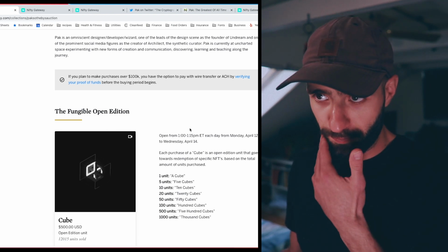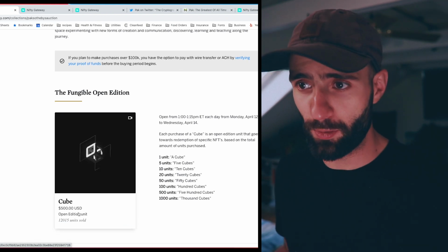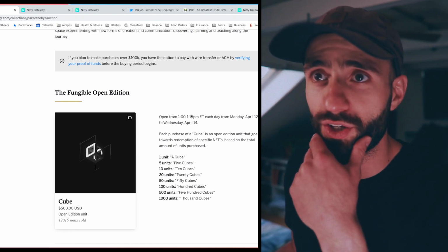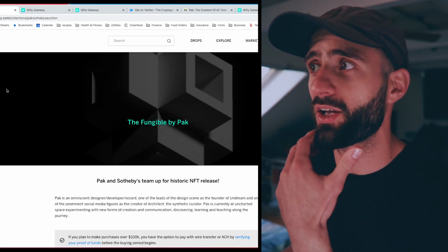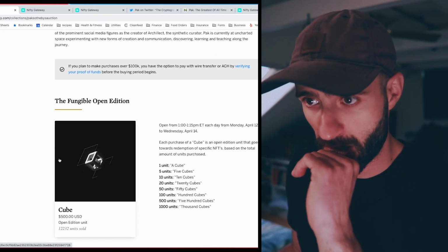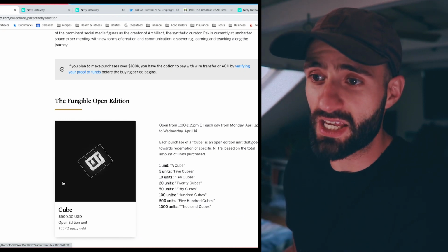So check it out. The open edition Cube costs $500. Oh my goodness. So I'm just popping back onto my computer after eating. Oh my goodness. So this is insane.